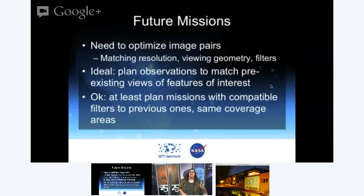One of the ongoing frustrations is that every mission seems to come with a new set of filters. The camera designers seem to start from scratch and come up with, oh, let's have a filter at 0.889 microns this time, or 0.756, and then you're trying to compare it with previous ones where they're at, you know, 0.68, and the band passes are totally different. The part of the spectrum that the filters are sensitive to is totally different. Makes it really difficult to compare things.